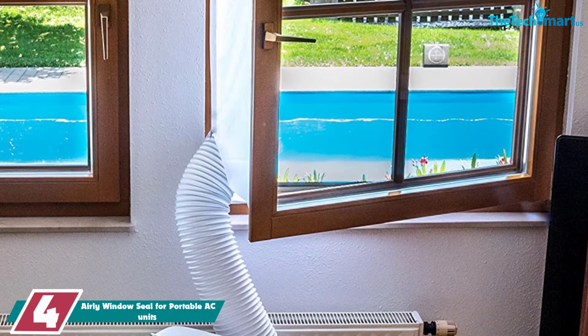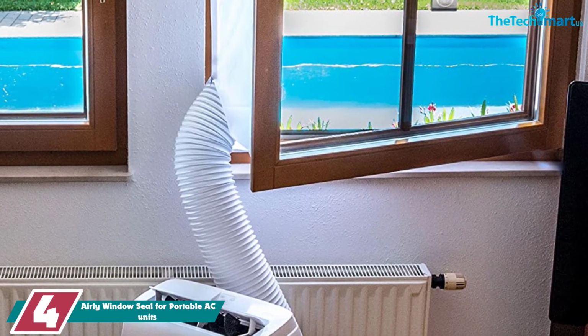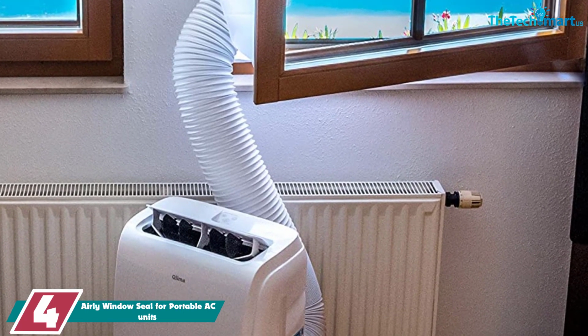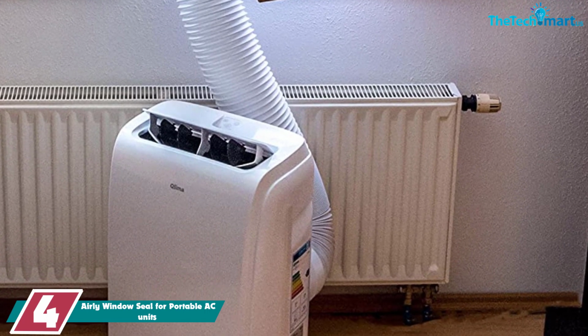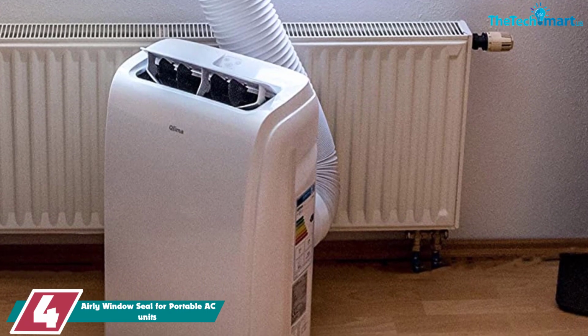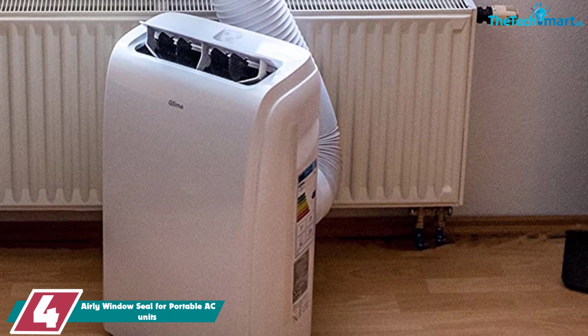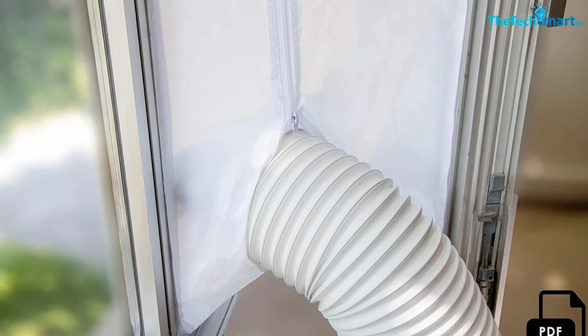Moving on at number 4, we have the Airly Window Seal for portable AC units. While most window kits for portable AC units work with various types of windows, casement windows are a different story. There aren't as many options for homeowners with this type of window, but this window seal system from Airly is among the best. Casement windows are a popular style of window found in homes but can be challenging to seal off due to their design.